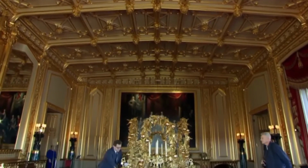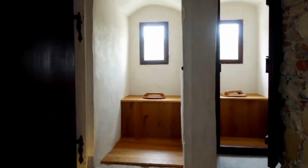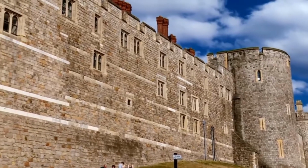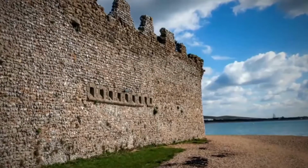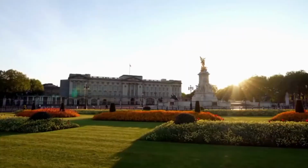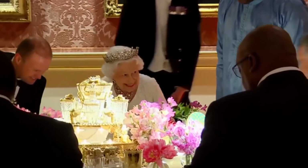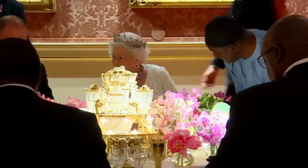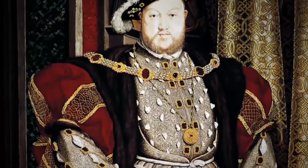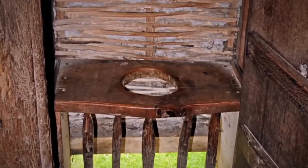From the glitz and showmanship of a palace stateroom to the rather less glamorous, but no less essential, palace toilet. Every castle needs them, but in the past, royal toilets have held some extraordinary secrets. At Buckingham Palace, the Queen and her entourage have access to 78 modern bathrooms. In the time of Henry VIII, what you did in the privy said a lot about you.